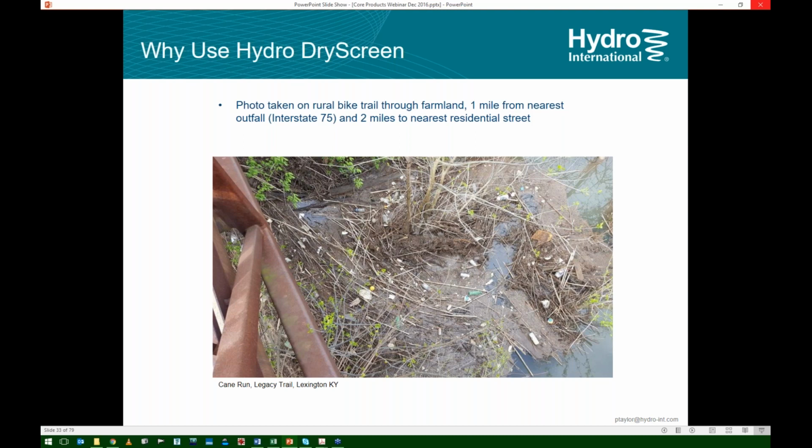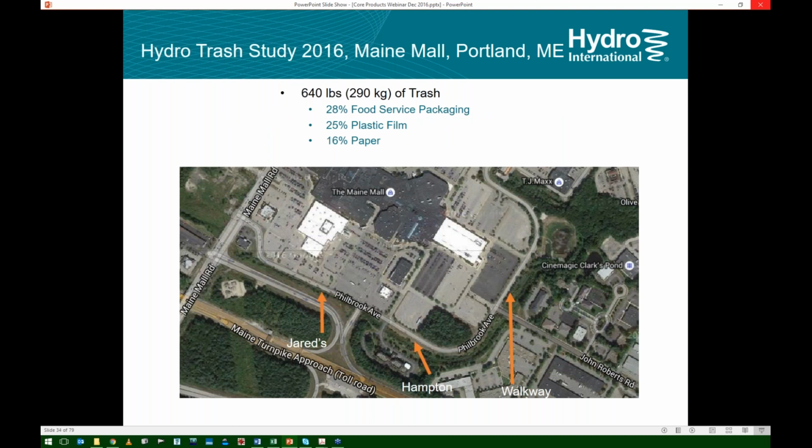So if we can screen these big particles out before they break down, that's a lot of good. And we did a trash study earlier this year, and we picked up trash from around the Main Wall in Portland, Maine. This is not far from our Portland office. We had 3 sections here that we picked up trash along, and in about 2 hours of work we picked up something like 640 pounds of trash, and we had that analyzed. One of our guys got volunteered for that job.